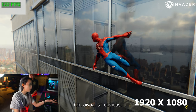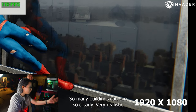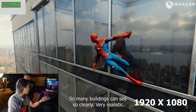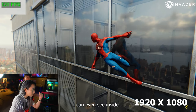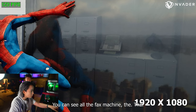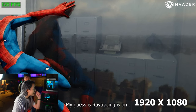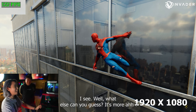So obvious. Ray tracing on, right? You see? So many buildings can see so clearly. Very realistic. You see the cloud, I can see. I can even see inside. Wow, the office, you see? Can see all the fax machine, the cupboards and stuff. My guess is ray tracing is on. You're right.